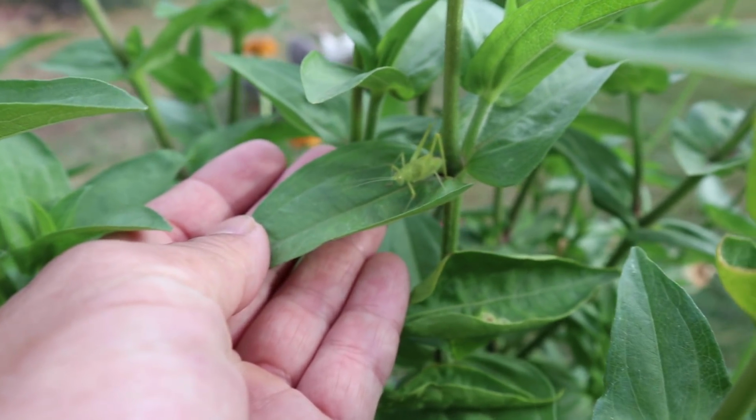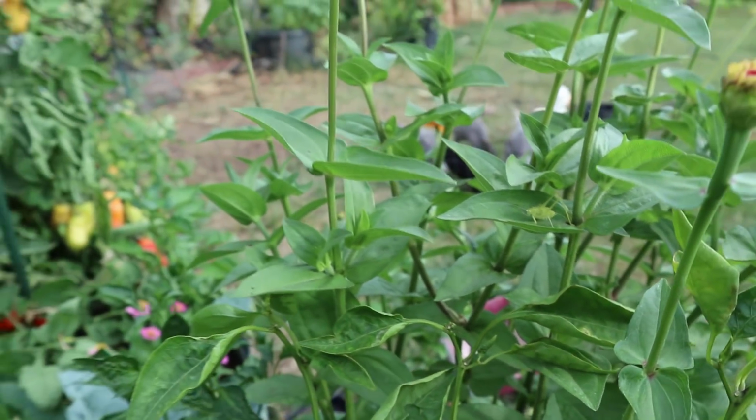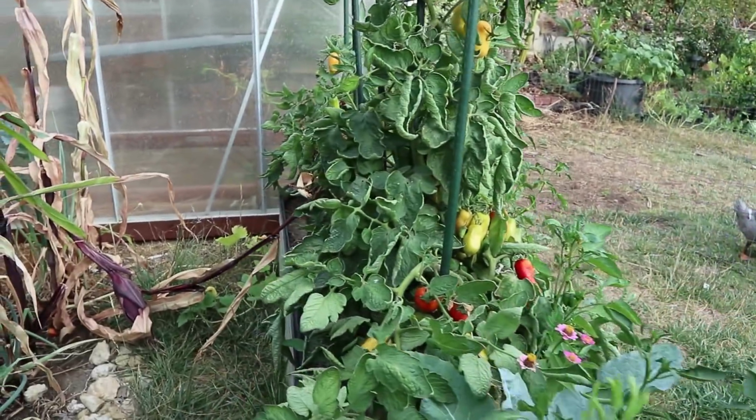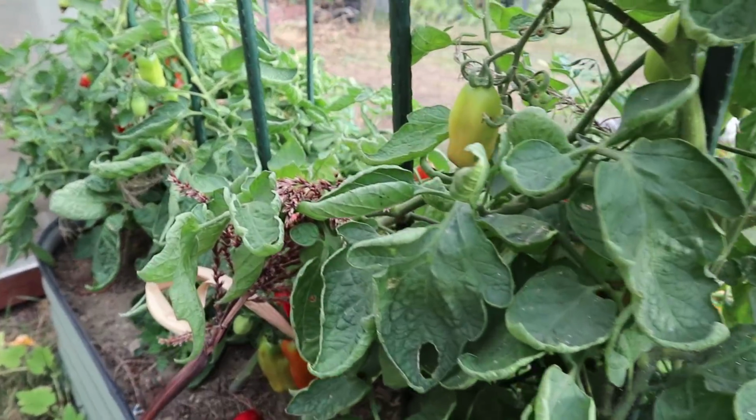Here's a katydid. It's actually in the cricket family. A lot of people think it's a grasshopper. They don't do too much damage, so we're going to leave them on the plant. That guy on the plant.